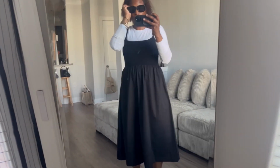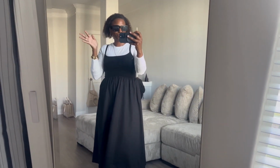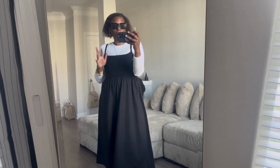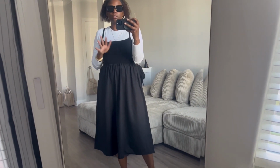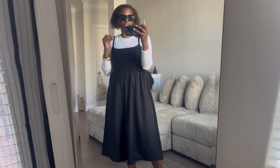These are the shades I'm wearing today. I'm feeling real, I don't know, chic or whatever. And the bag, this is my everyday work bag. That's all I'm wearing. And y'all know I'm gonna do a sweater on with this because your girl stays cold.